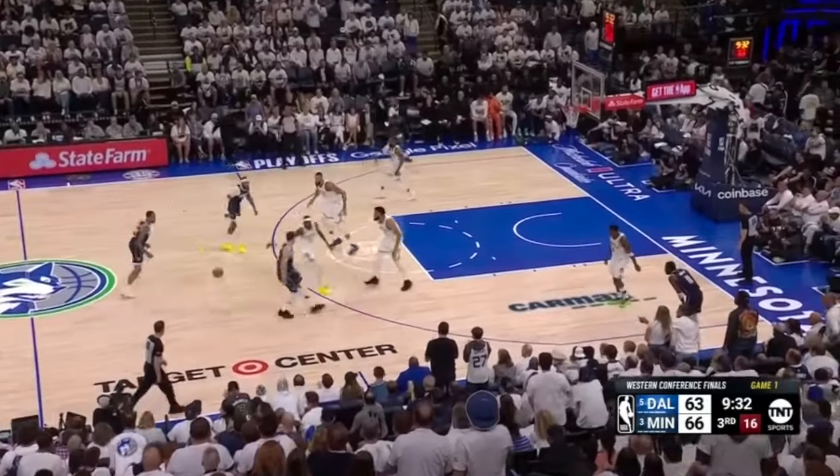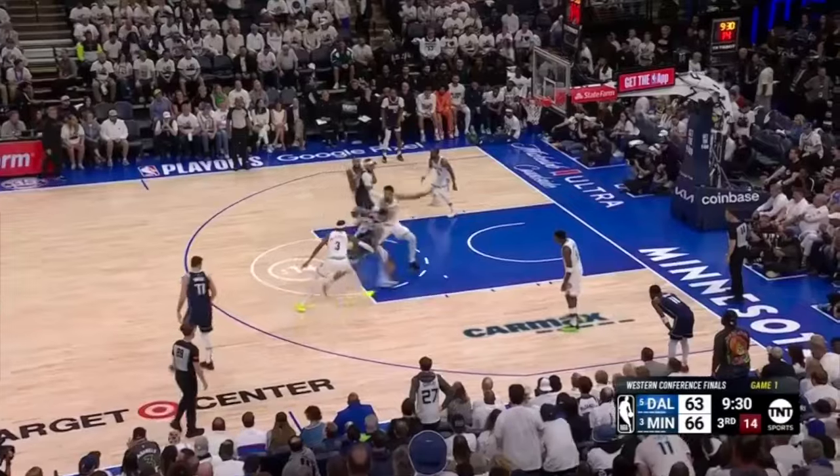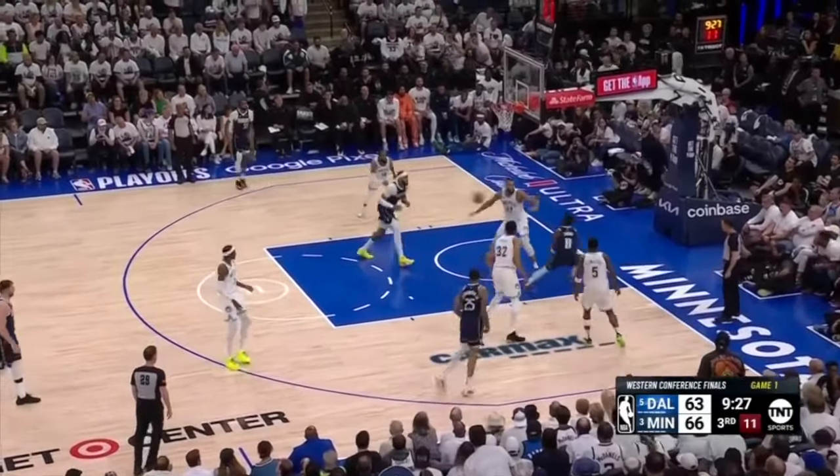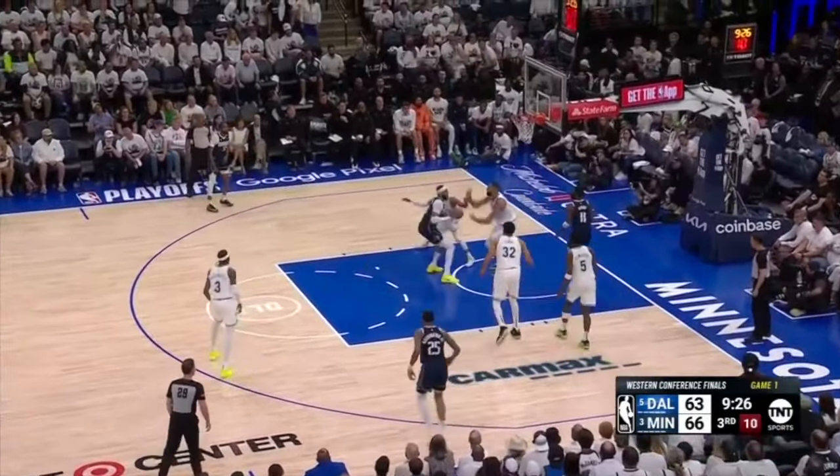Irving continues to trust Gafford after that last play, finding him for the drop-off pass after redriving baseline out of the corner. This was great poise from Gafford, using a shot fake to freeze the defense before the finish.